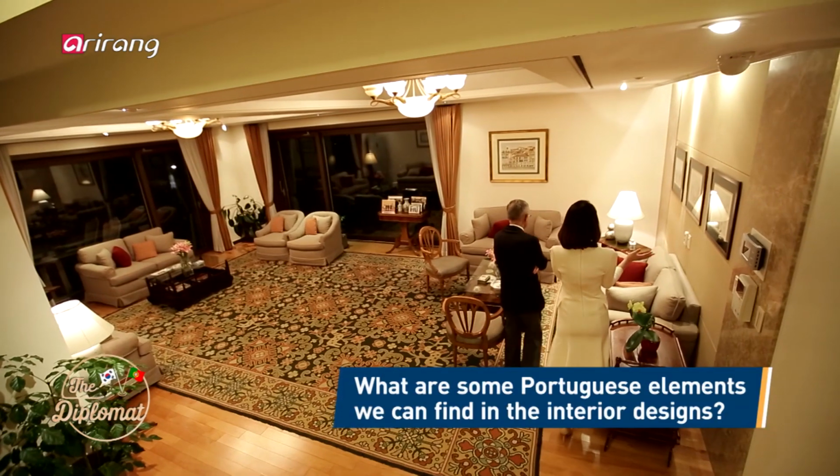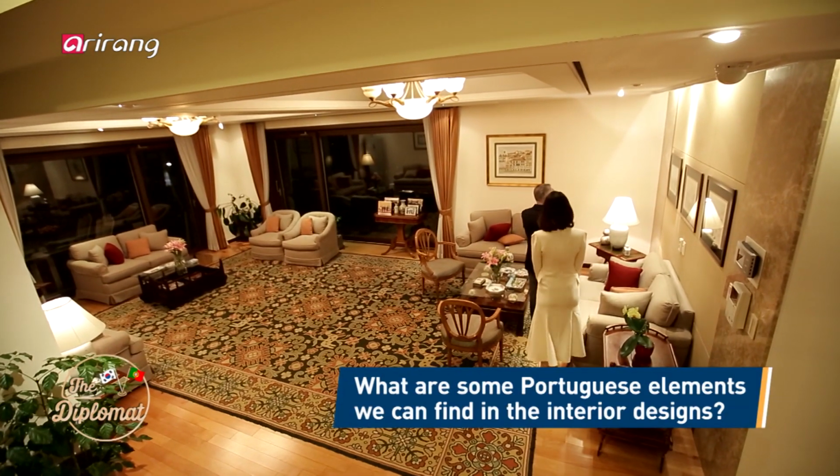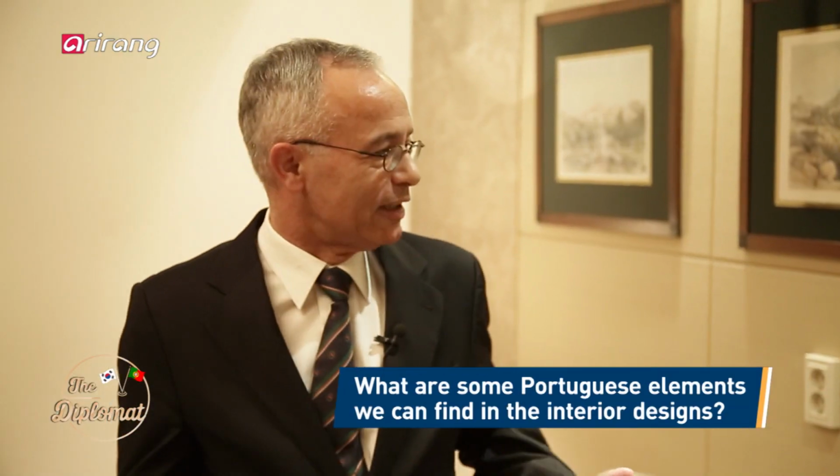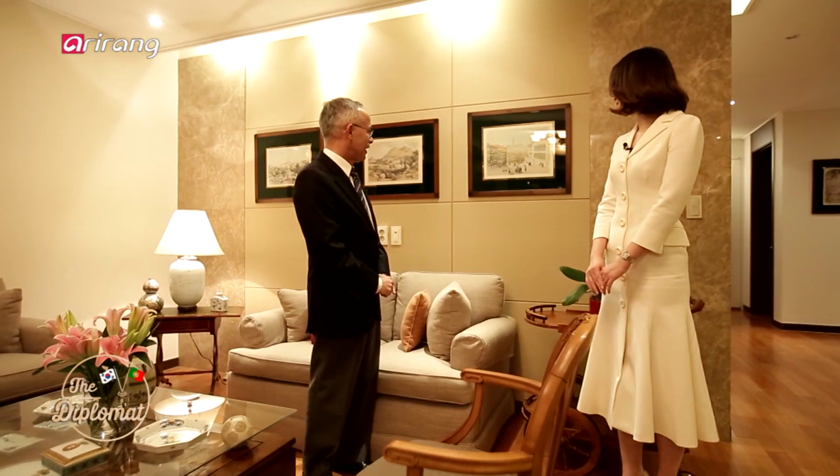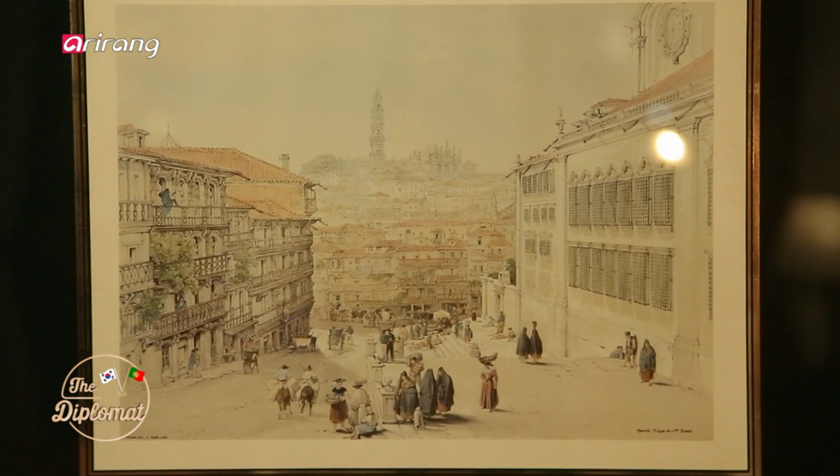Okay, let me show you some pictures. This is very interesting. It represents a scene in the morning in downtown Porto, I think at the end of the 19th century. You'll find the center of the city of Porto didn't change very much.